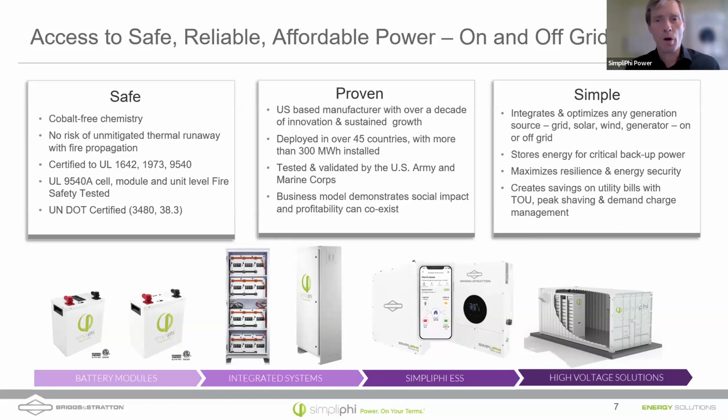We also have a business model that demonstrates social impact and profitability can coexist. We make donations to nonprofits. We have batteries powering the most recent one, a new school in Fiji. We had one recently that went online in Peru earlier this year. And so we try to give back. And so if you have a great nonprofit that you would like to recommend that we have a look at and see if maybe we could provide a solution for them, please do let us know.